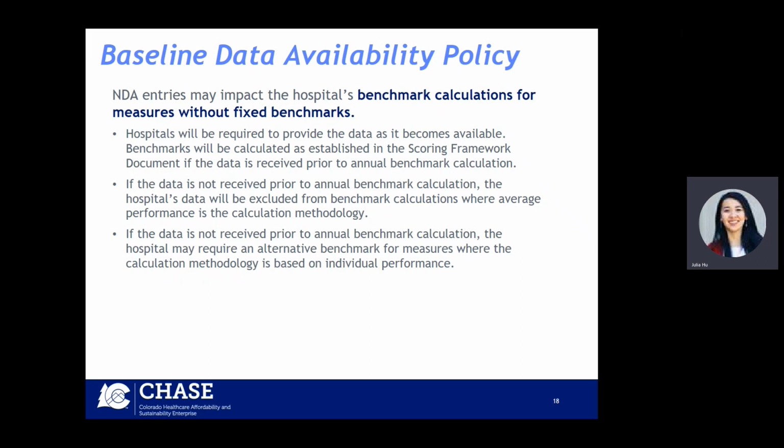We do need the program year 1 data as it's critical to calculating the achievement thresholds, as well as helps set certain benchmarks. So hospitals are required to provide the data as it comes available. Benchmarks will be calculated as established in the scoring framework document if the data is received prior to annual benchmark calculations. If a complete data set is not received, that hospital's data will be excluded from those benchmark calculations where average performance is the calculation methodology.